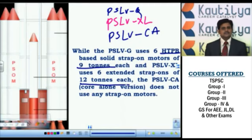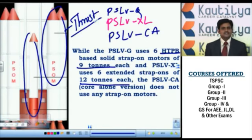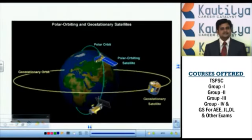As I said, these strap-on boosters or strap-on motors, which you can see here, are used for giving thrust to the initial stage or first stage of this rocket. So based on these strap-on boosters, this PSLV rocket has been categorized into 3 types: PSLV-G, PSLV-XL and PSLV-CA. So this is what concerns PSLV.